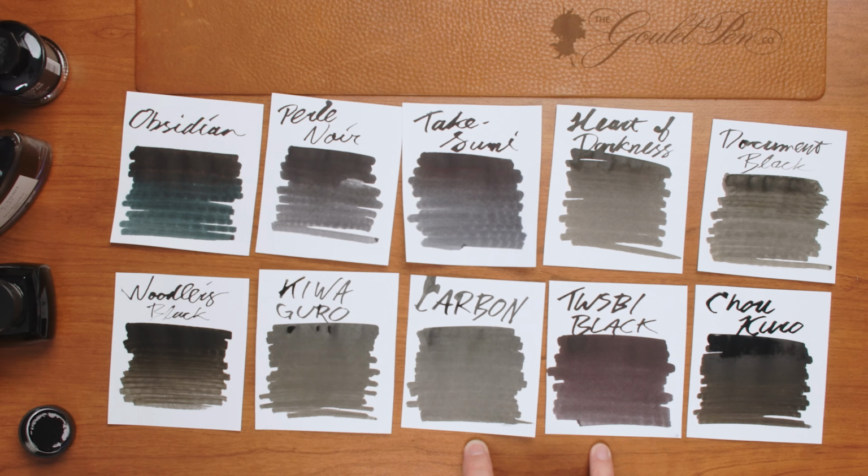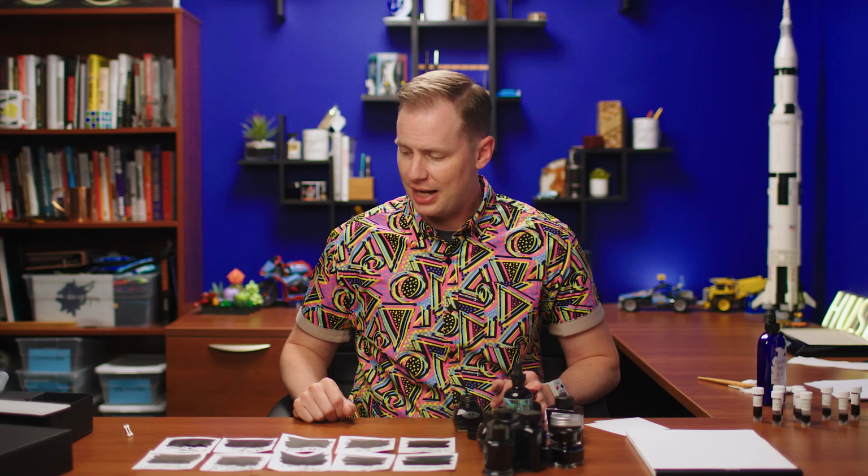I'm floored at the fact that I think that... Now, saturation-wise, Carbon and TWSBI are quite similar. But the depth of blackness is more prevalent, I think, in TWSBI Black. So both of them do a great job in not fading super quickly. But TWSBI Black is just more black, in my opinion. Kuro, though, is just the abyss. It is the literal void. And that one, we're going to have to tip our hat to that one.